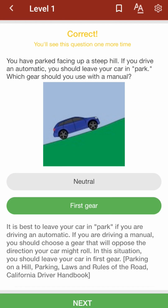Explanation. It is best to leave your car in park if you are driving an automatic. If you are driving a manual, you should choose a gear that will oppose the direction your car might roll. In this situation, you should leave your car in first gear. Parking on a hill, parking, laws and rules of the Road. California Driver Handbook.